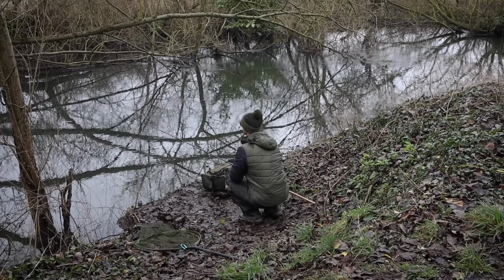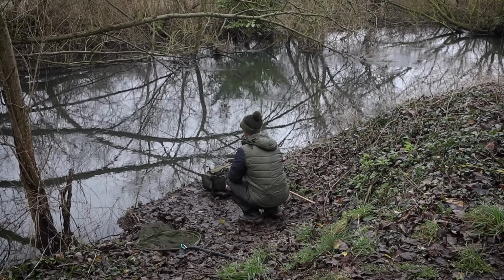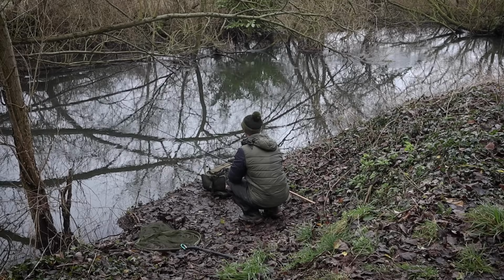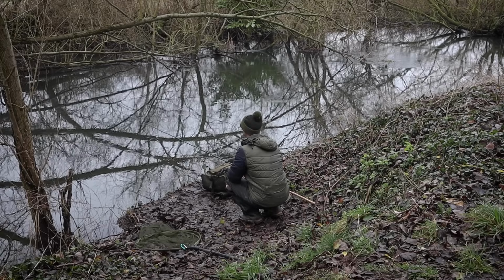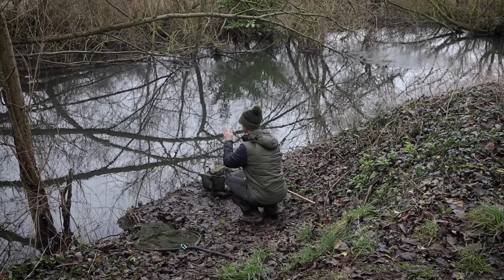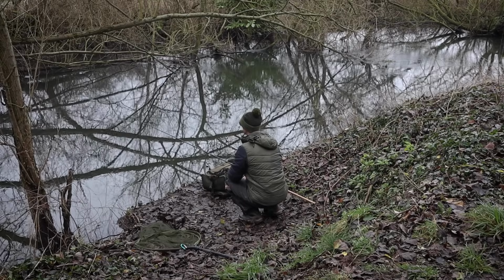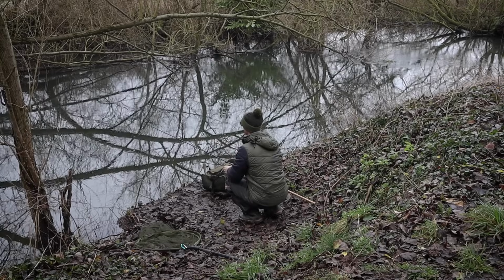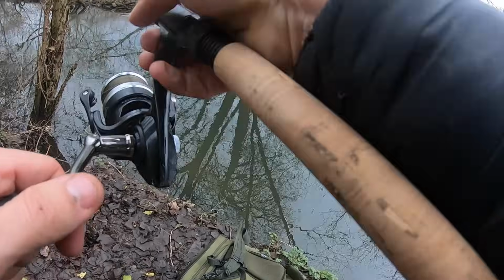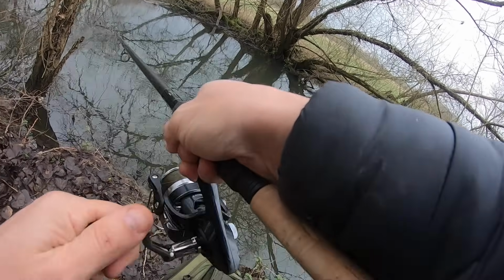Couple of little taps on the tip there. Might be small chublets, I think. But you can never tell. Like I say, in winter, those little taps, sometimes they can be big fish. I only need half a rack round and I'm hitting it. That's a good one. Oh, yes.